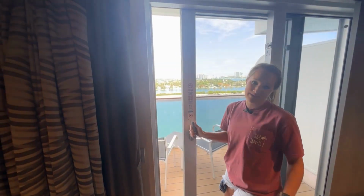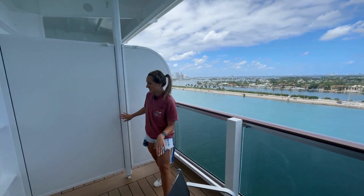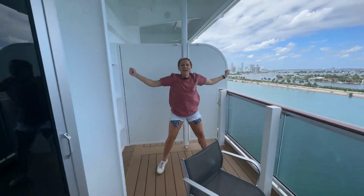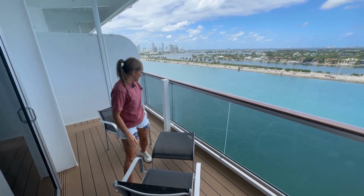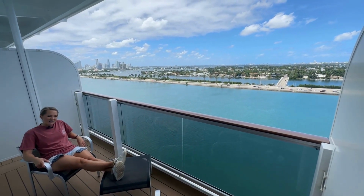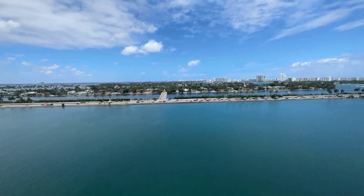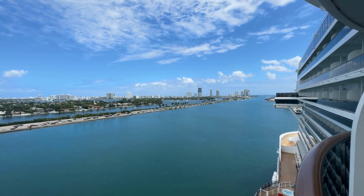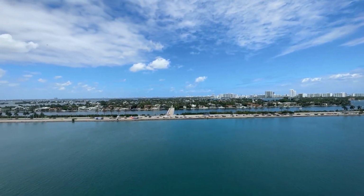And it is a beautiful day in Miami. So much room for activities. I mean, I could do a full-on workout out here. Two chairs and a table. I'm afraid that we will never go back to the not Yacht Club life. It's also a perfect day outside. Look at all those people not on a cruise ship right now. It's a good time to be us.